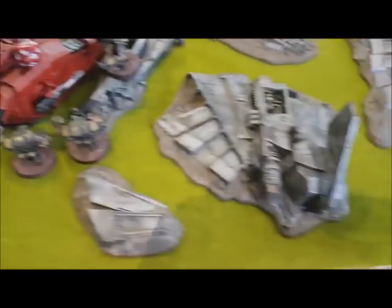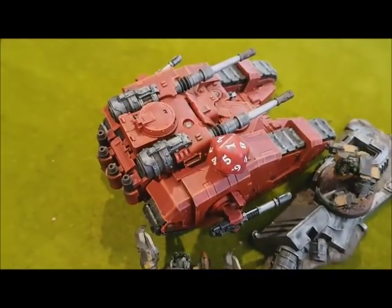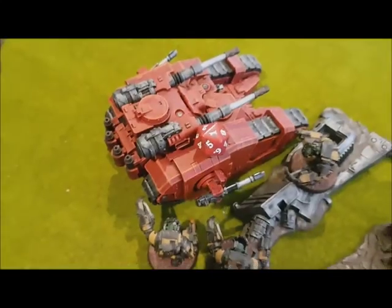Snuck in on the battlefield down here. With the deployment, he left it, they got there, and it's a 9-inch charge. Of course, we roll a 10 and get in. Though we have left the tank on 1 wound. Yeah, it is going to scamper away.